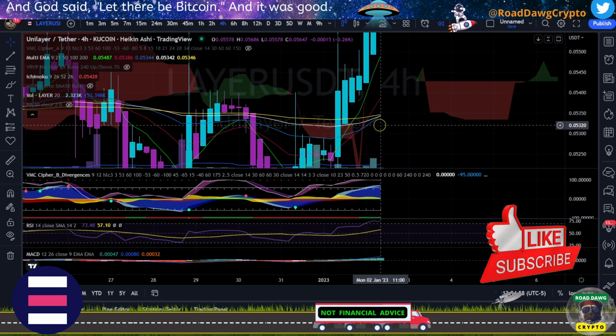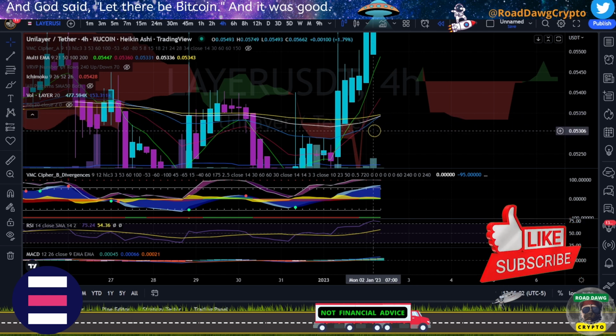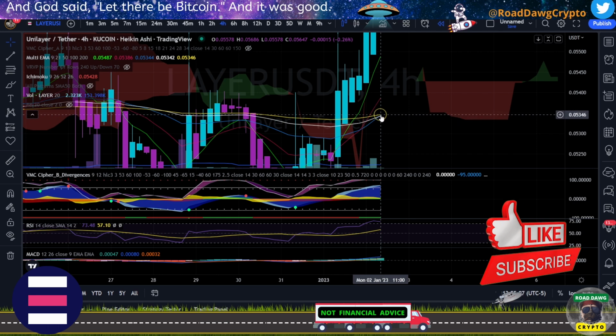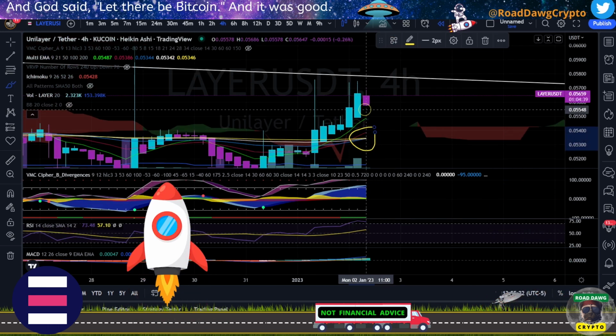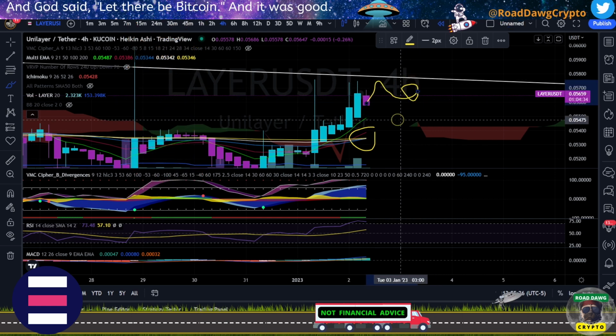These guys are getting ready to cross. The 50 EMA, which is this blue one, has already crossed over the 100, which is this white one. Now when this white one crosses over that yellow, that is a go signal. When I see this and that official cross happens, it's a good time to buy no matter where that price is, to put a quick entry in.